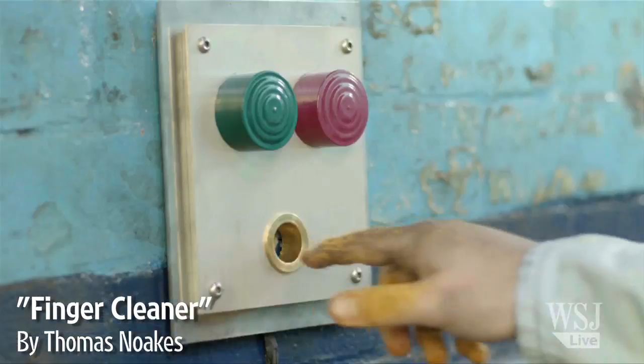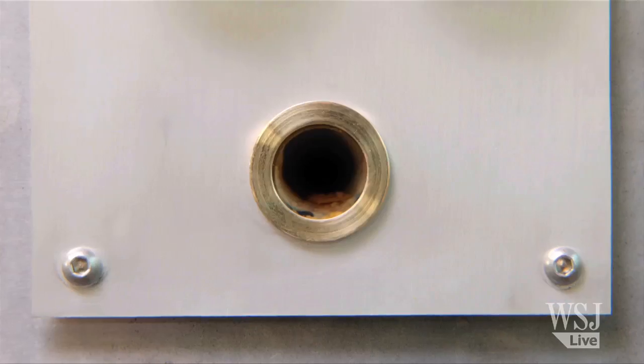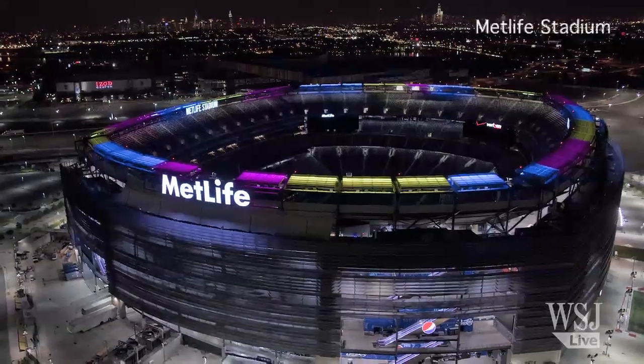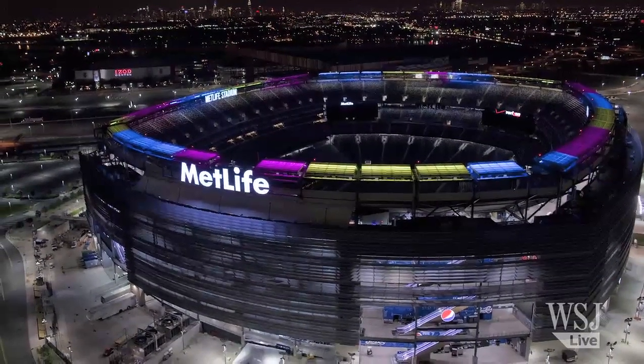Lastly, there's Finger Cleaner, conceived by Thomas Noakes of Sydney, Australia. It's the only finalist from outside the U.S. The whole shoot lasted close to 10 hours, and it cost the equivalent of about $6,500 US to make. And Mr. Noakes says that the scene with Jimmy's Dorito-flavored finger being licked took about 10 takes, which was awkward.